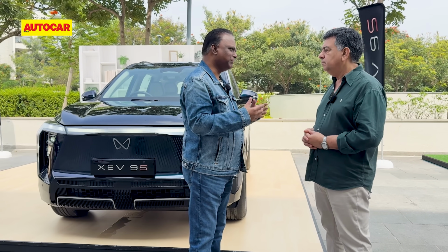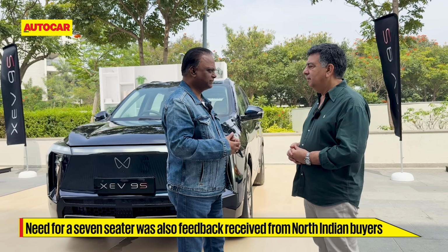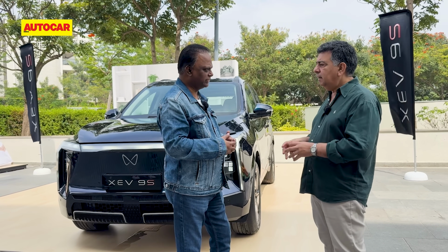And the second one is family. When you have a parent, when you have children, and when all of them want to go to a marriage, then you need a seven-seater. These are the two things that very strongly came from the North. Right. I'm sure South also will love it. So that's the core idea. Therefore, we need to respond to the market.